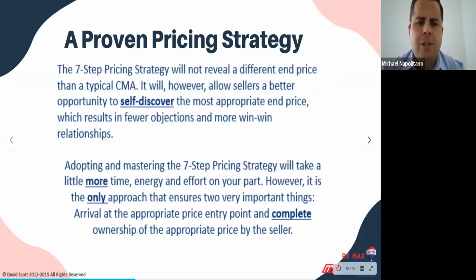See, the 7-step pricing strategy will not reveal a different end price than a typical CMA. It will, however, allow sellers a better opportunity to self-discover the most appropriate end price, which results, by the way, guys, here comes the aha for all of you, in fewer objections that we love to talk about and more win-win relationships. Because the seller made a decision.